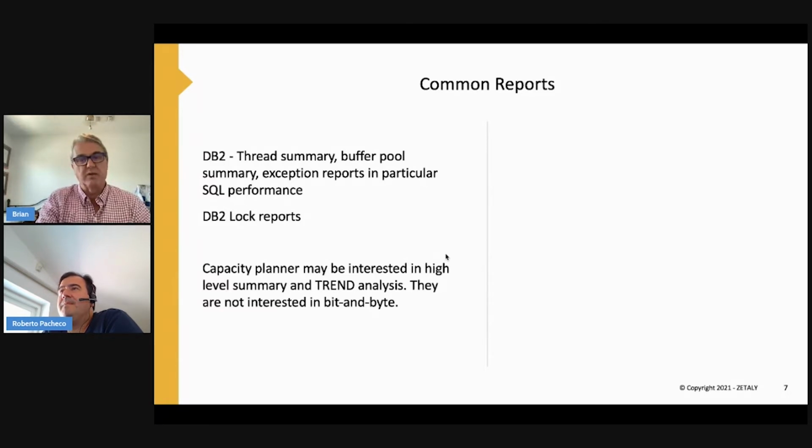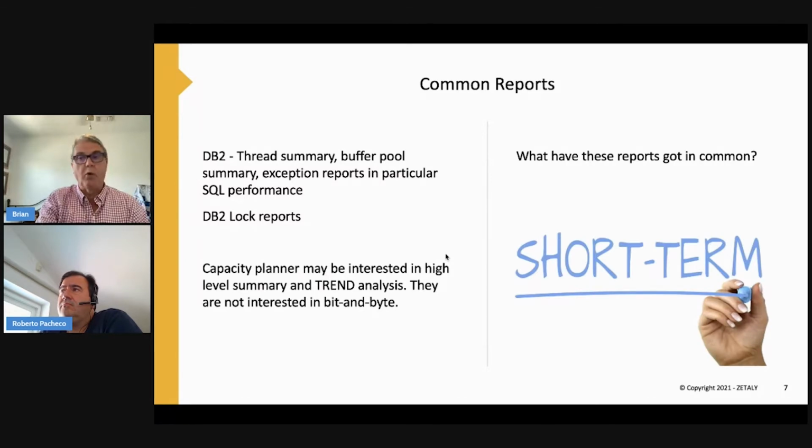And that's where we start to talk about longer term reports. But just about all these reports I've mentioned, and I know there's going to be a lot that I haven't, but hopefully you'll get the gist, they've got one thing in common, especially in how you typically produce them. They are all short-term reports, one day old, maybe two days old.